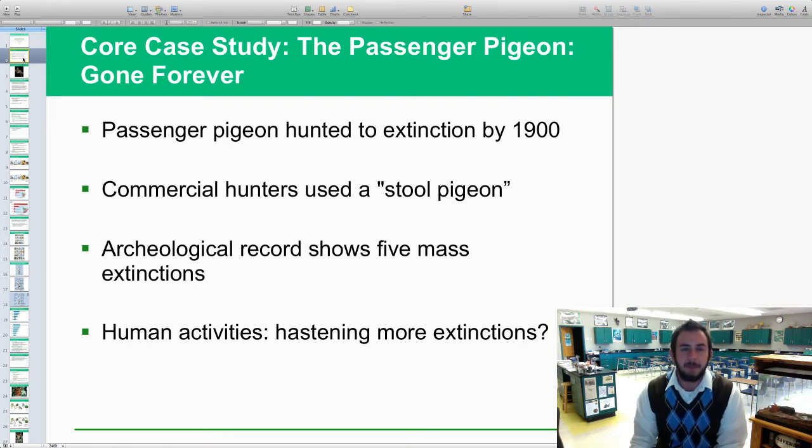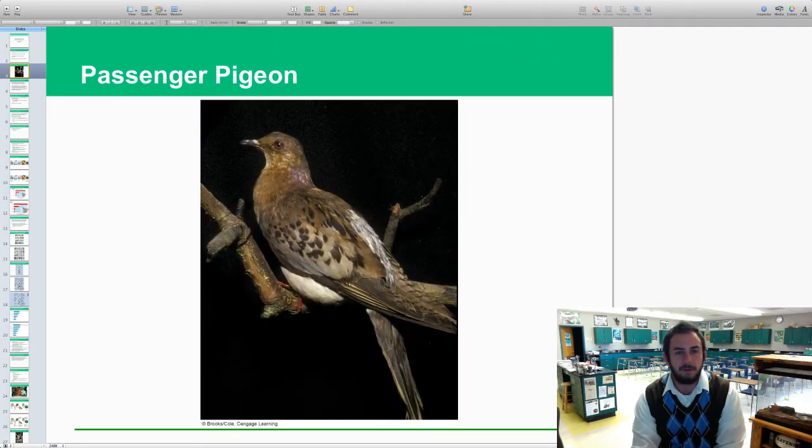You can see one of the last remaining preserved passenger pigeons at the Cincinnati Zoo in Ohio. I did get a chance to see that at one time, and here's a picture of it real briefly. This is a photo taken at the Cincinnati Zoo. There's a little memorial for the passenger pigeon there, and just a sad story.